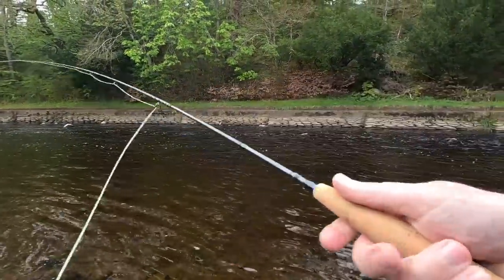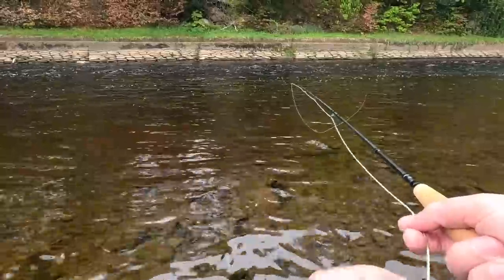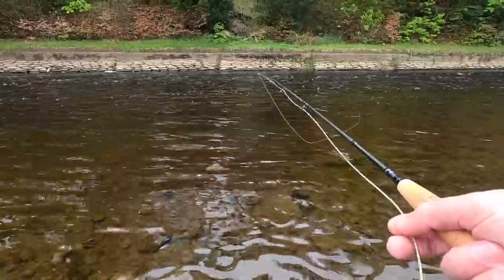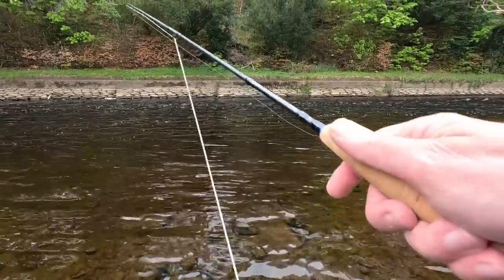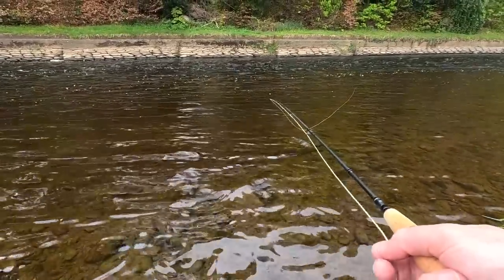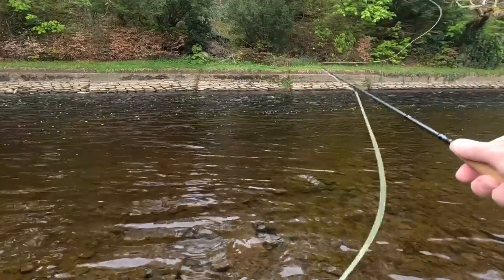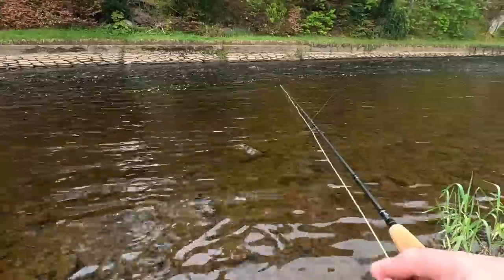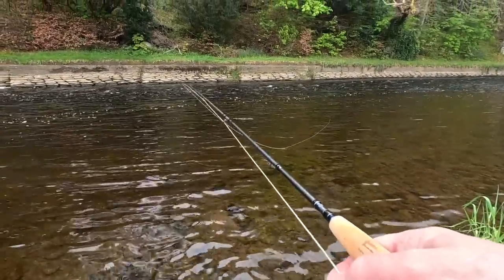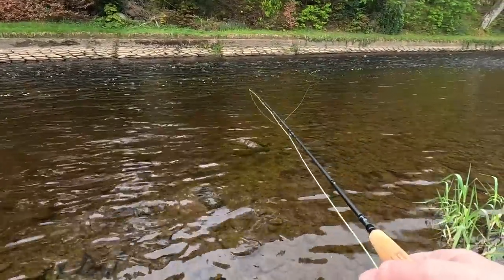Oh. It just nipped to the surface, that fish. Tiny wee nip. Just hooked it off, but I don't know if that was the fish that arose. I don't think it was, actually. I'm going up a wee bit further. Better.